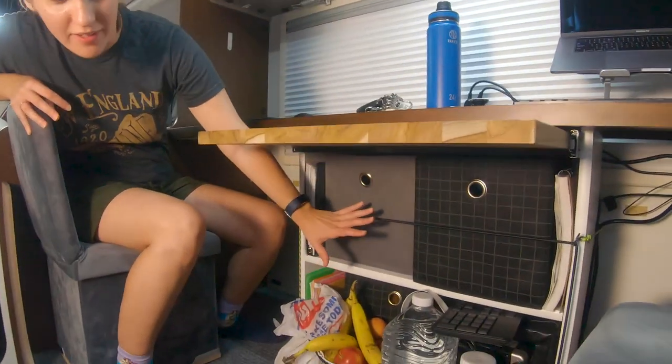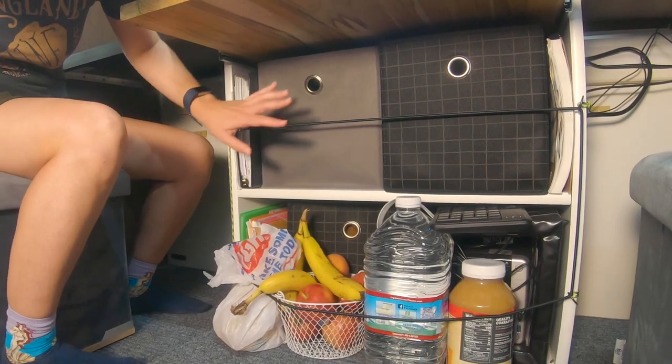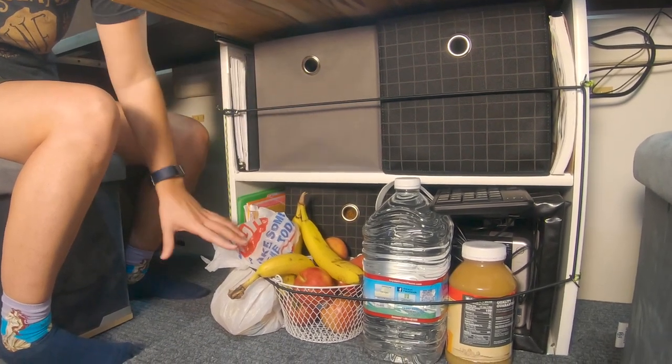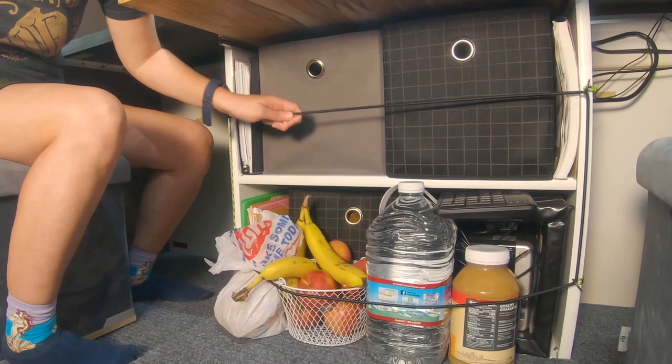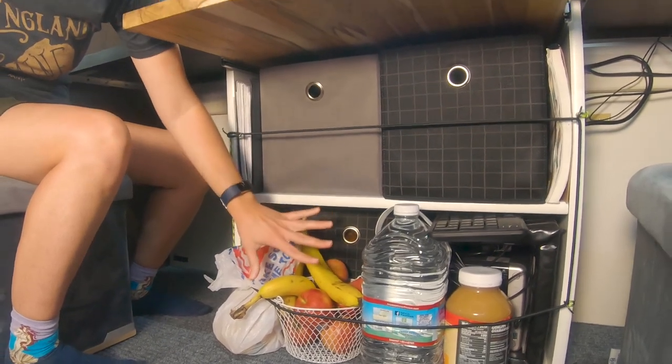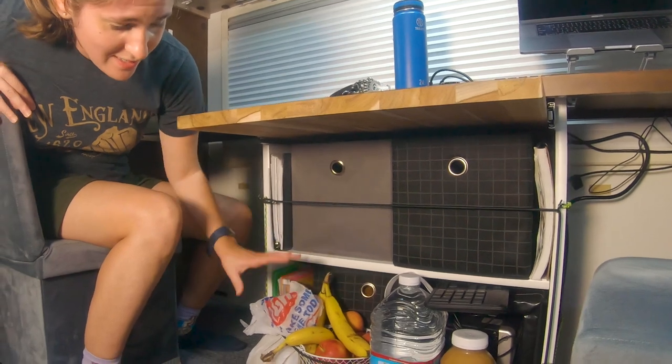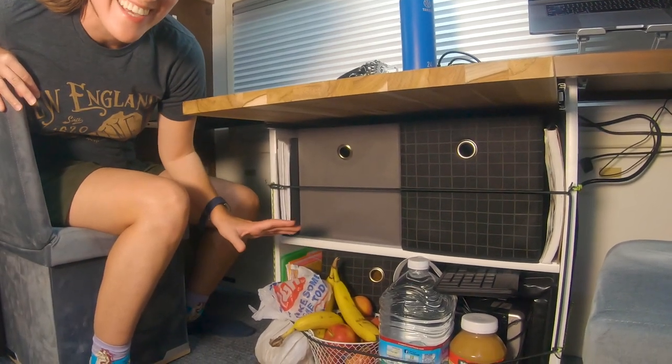Our main storage compartment is this shelving unit. You can see paperwork. I use it for my props. We use it for our tools, equipment. And these bungee cords work really well because they keep everything in place when we travel. You can see we have this miscellaneous stuff and it actually doesn't fall, which is really nice.